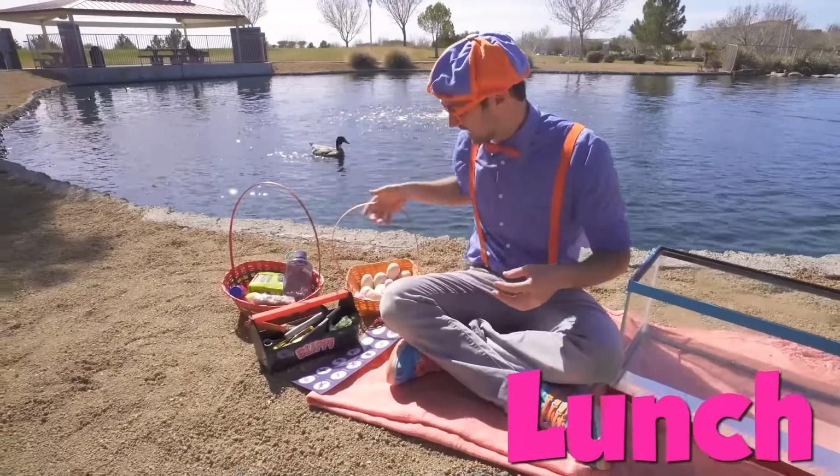Okay, in order to find the fossils from the inside of these dinosaur eggs, we need to put them in the water and let them soak, so then they get nice and soft. Shall we count the eggs? Ready?